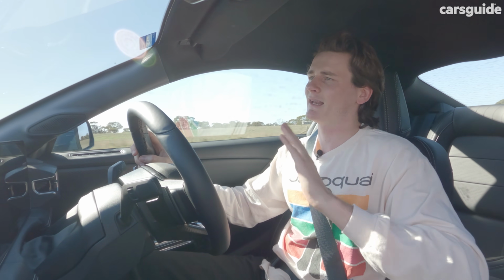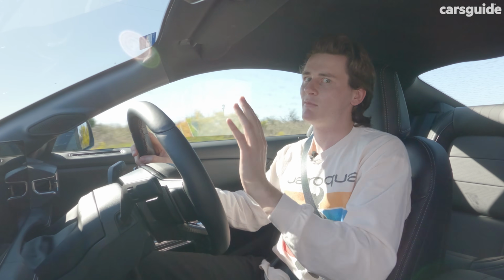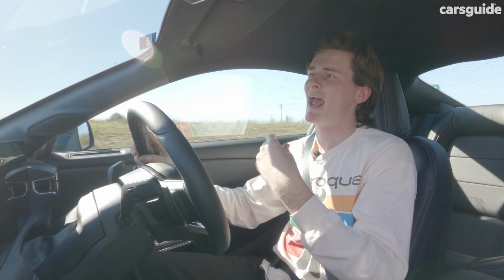So here's hoping that there's another Mustang special edition, Mach 1, maybe a GT350 for Australia in the future that adds those features.